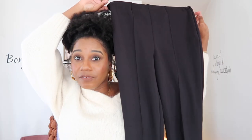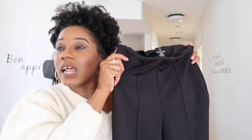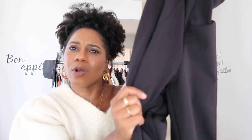this is the new wave of leggings. This doesn't even look like a legging. This looks like an elevated pant. I mean, it feels like it too. It feels very thick, more like a neoprene instead of a very thin cotton. It's not thin. You're not gonna be able to see your underwear through it, which is my issue with a lot of leggings. I shouldn't be able to see whatever you have on under there. That's a no-go for me.